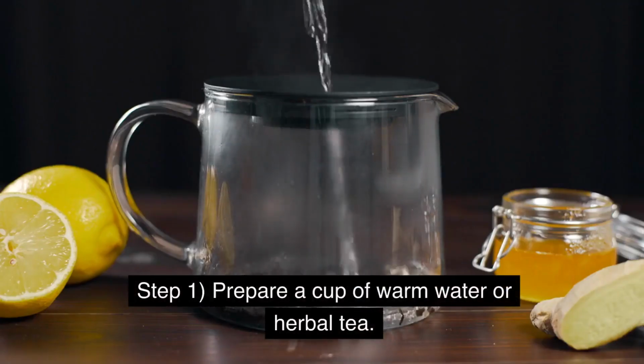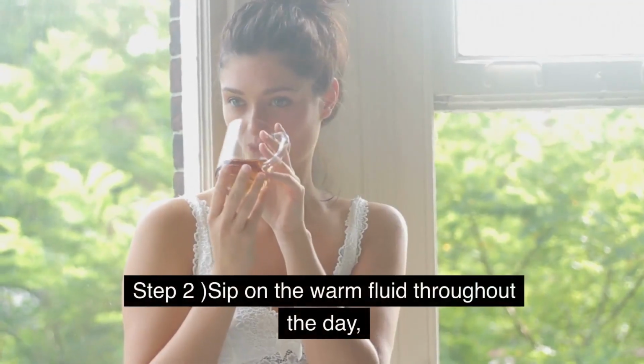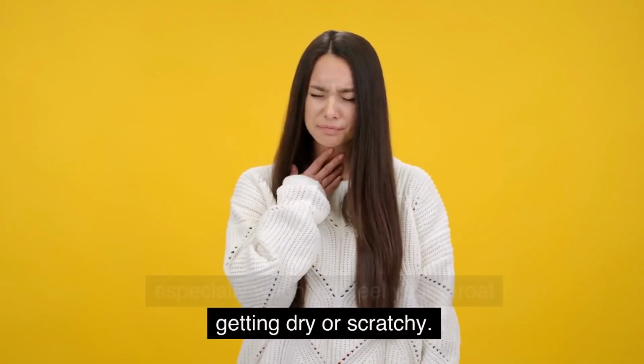Step 1. Prepare a cup of warm water or herbal tea. Step 2. Sip on the warm fluid throughout the day, especially when you feel your throat getting dry or scratchy.